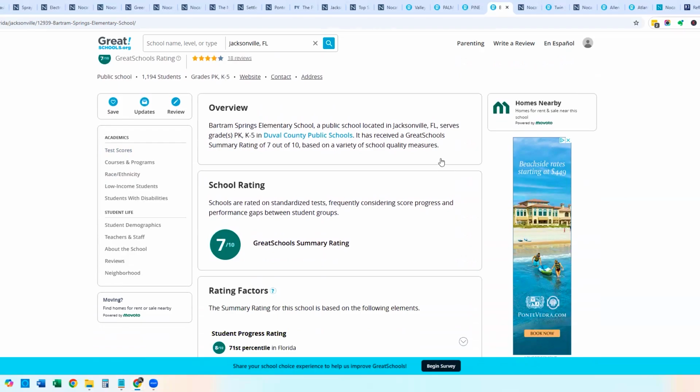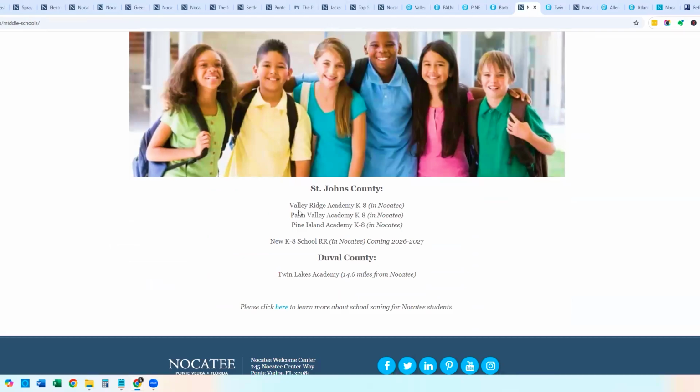And so you can't go wrong even with Bartram Springs. It's just going to be a tad below what we see with the three elementary schools in St. John's County. Then from there, we have our middle schools.